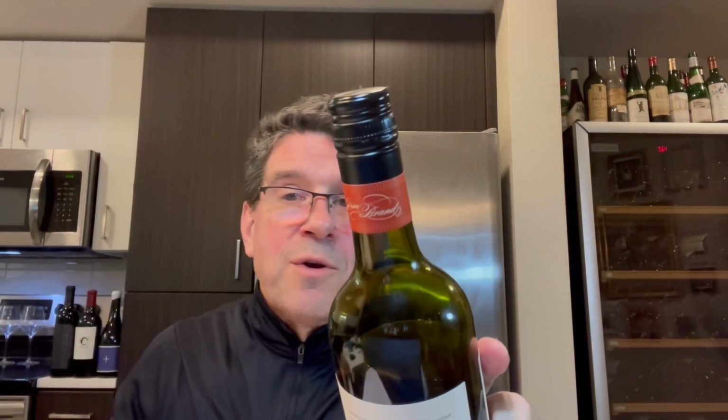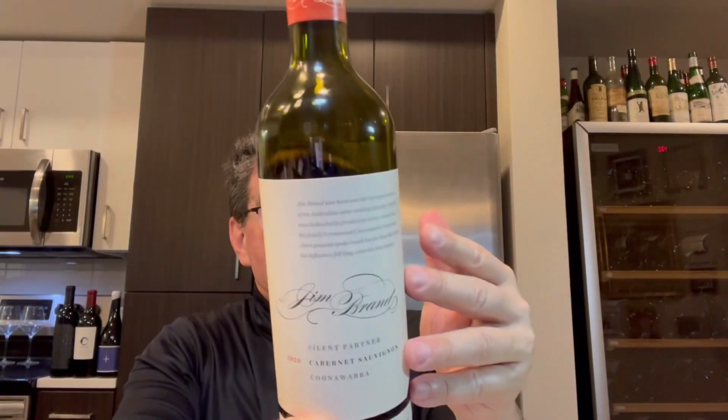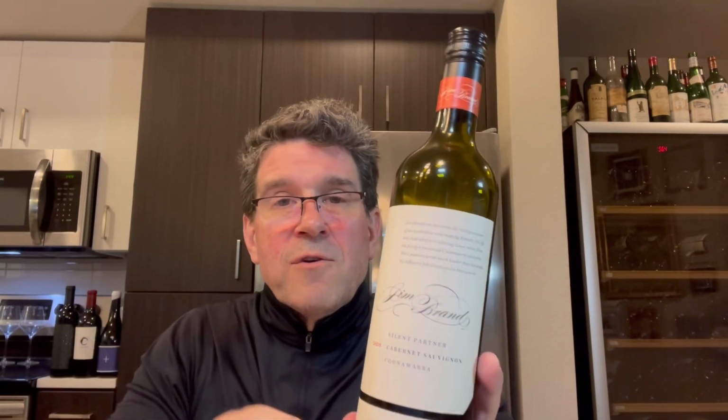It is currently being sold in a handful of export markets. As is the case with many premium Australian wines, it does have a screw cap. I notice on the back label the alcohol level is 14.5. I would expect this wine to have much more weight and heft versus the first.